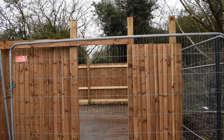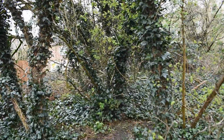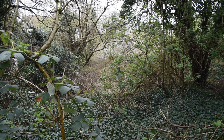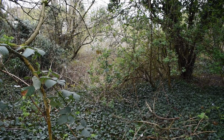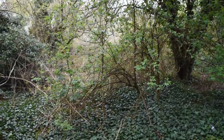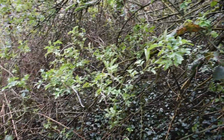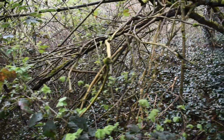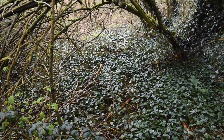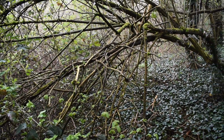Let's see if we can find anything the other side of this. Well, let's have a look, see if we can see anything through the hedgerow here. Well, there is a divot in the ground there. It's not much, but I can definitely see the ground is lower. Let's see if we can get through to it and take a closer look. I'm not quite sure if the camera's actually picking this up, but there is definitely an indentation in the earthwork there. So one is assuming that's the original alignment of the canal.